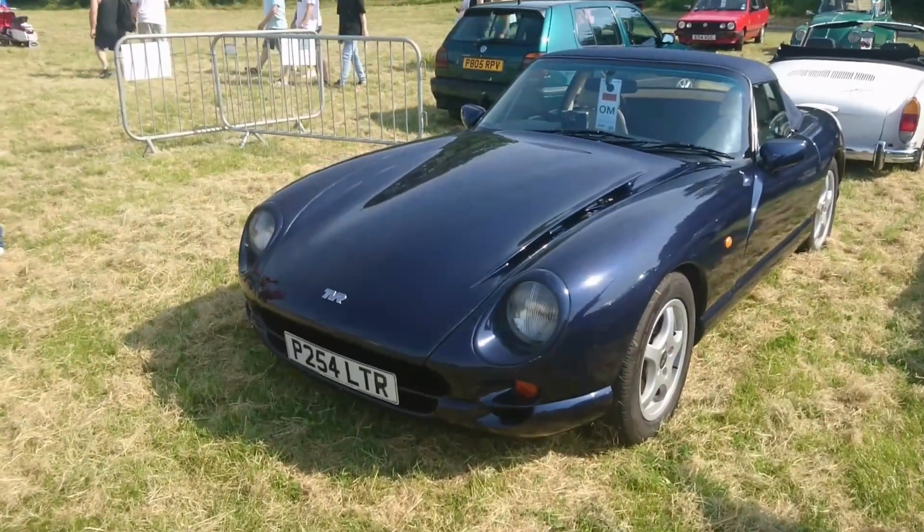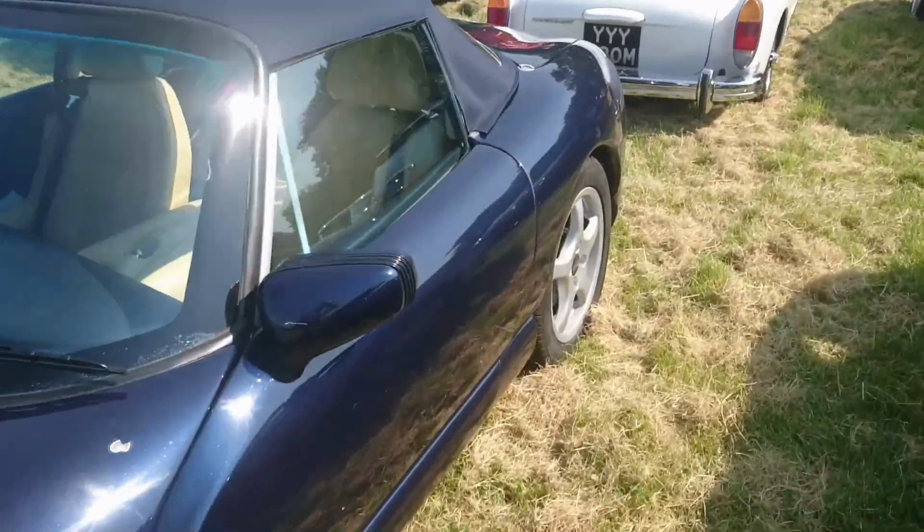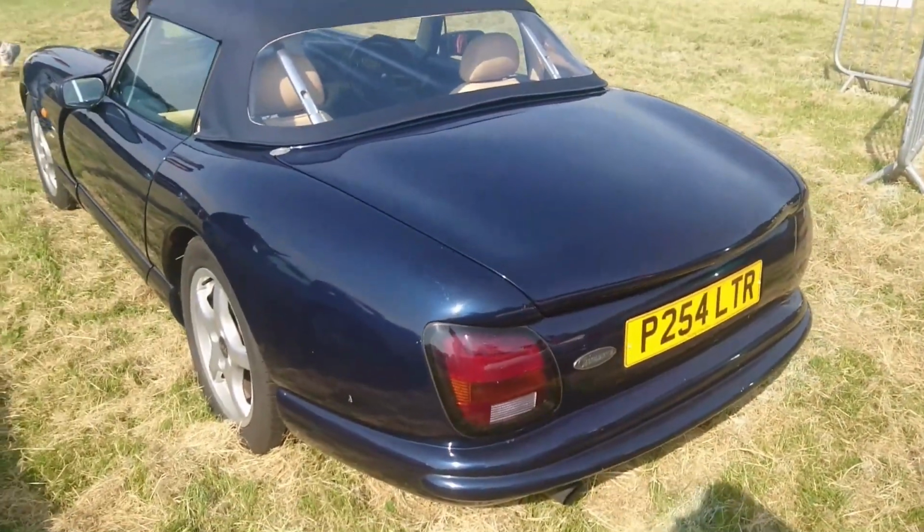Chimera, 96 to 97 registration. That looks more beige to me. No wood, of course. TVRs didn't really go into that sort of thing.